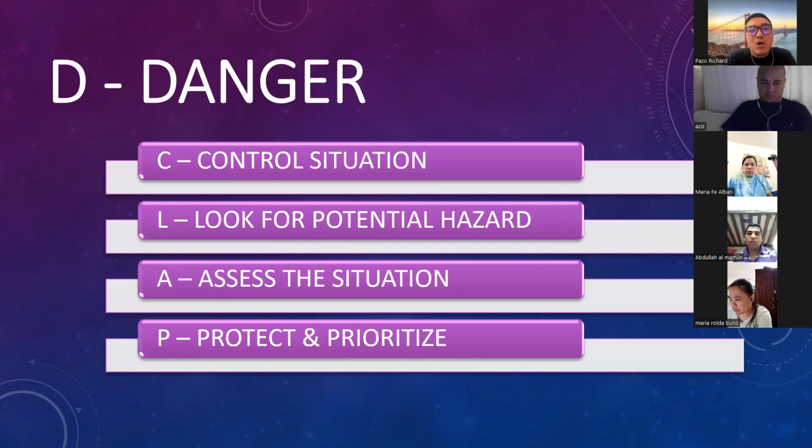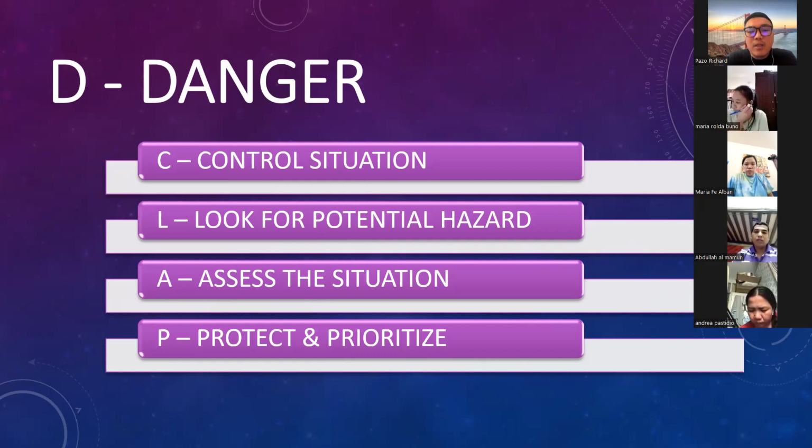So protect. My question for you, for example, you're in a situation, there are a lot of victims, let's say in a bus accident. Who are you going to help first? The elderly woman or the pregnant woman or the guy with only a simple cut?